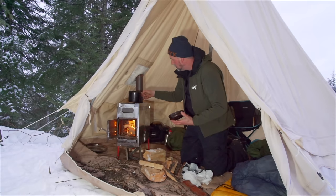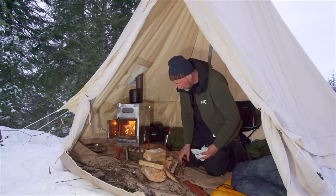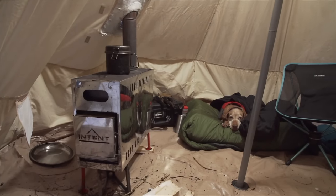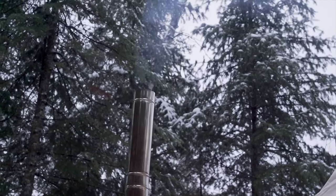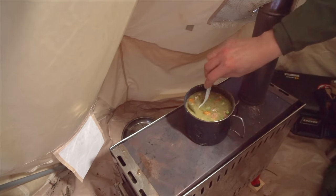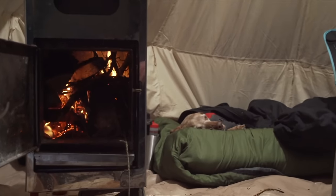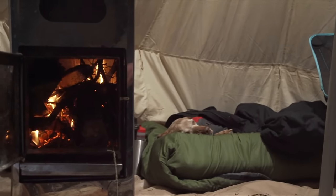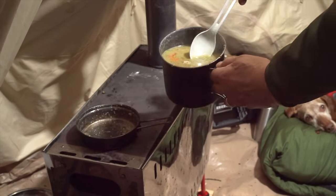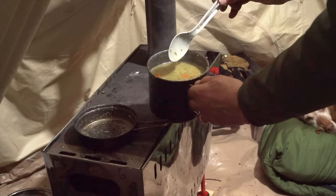I'm going to heat it up there. That's going to simmer. And that's going to be dinner. Oh, it smells so good. Ooh, look at that. That is the best split pea soup you're ever going to have.